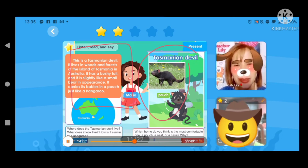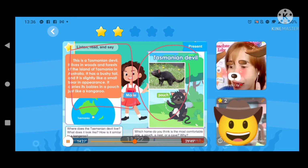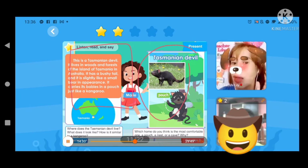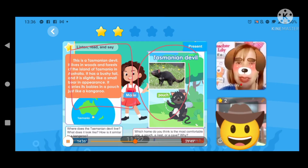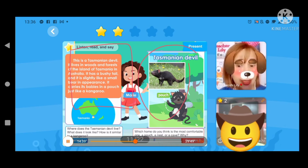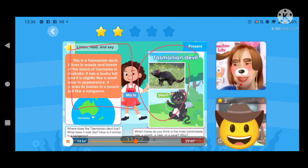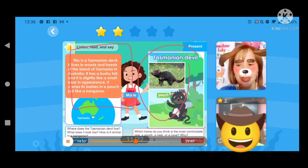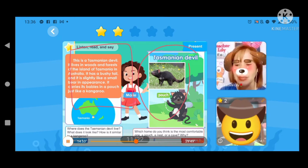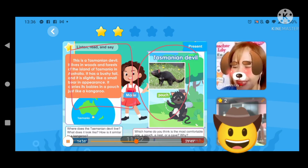So where does this Tasmanian devil live? Woods and forests of the island of Tasmania. And in Australia, yes. So, have you seen this already? No. Okay, now, what is the ability of this animal? What does it look like? It looks like a small bear.